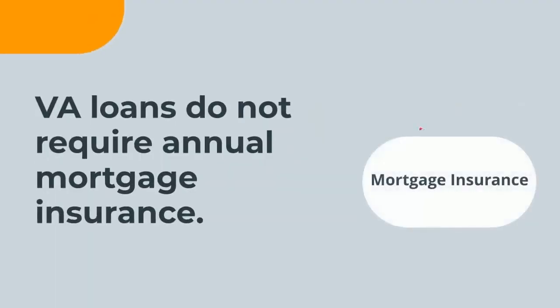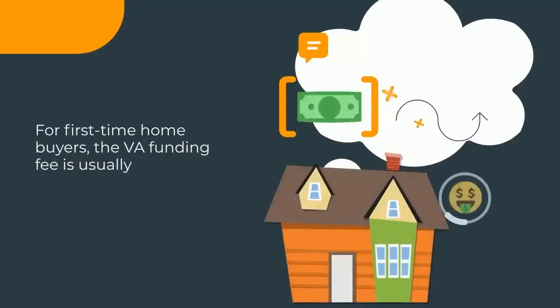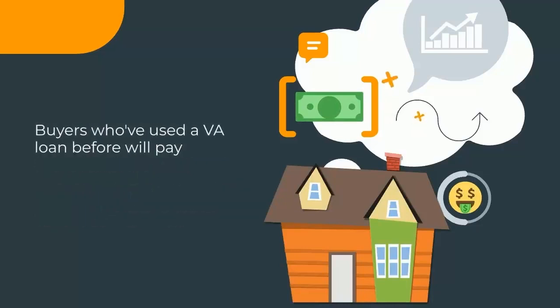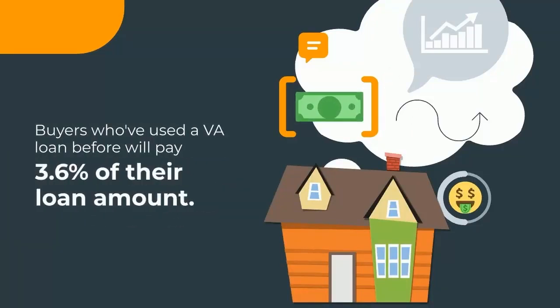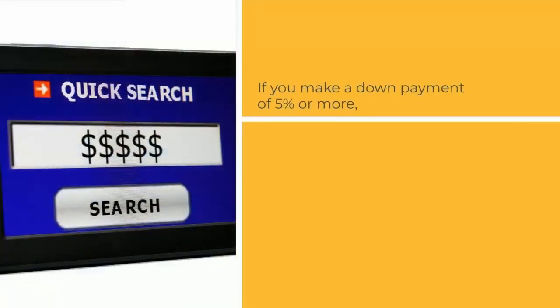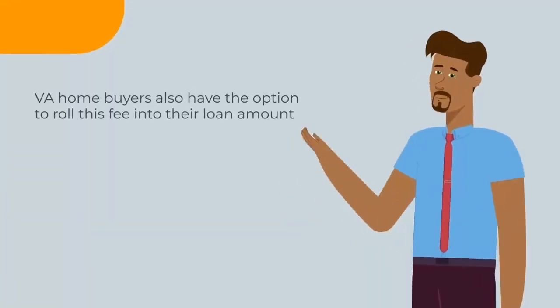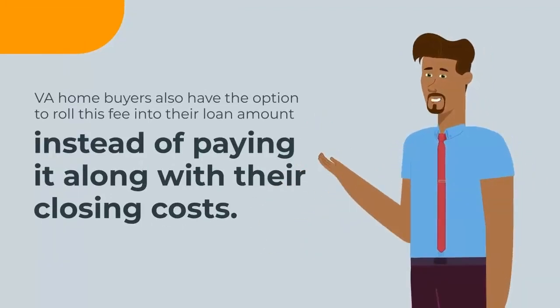VA loans do not require annual mortgage insurance, but they do require a one-time funding fee due at closing. For first-time homebuyers, the VA funding fee is usually equal to 2.3% of the loan amount. Buyers who've used a VA loan before will pay 3.6% of their loan amount. If you make a down payment of 5% or more, the VA funding fee is reduced. VA homebuyers also have the option to roll this fee into their loan amount instead of paying it along with their closing costs.